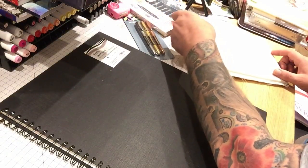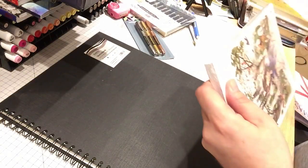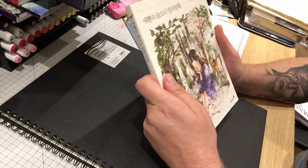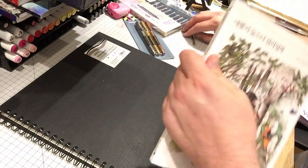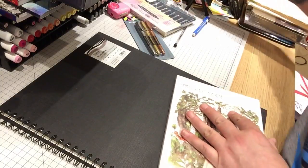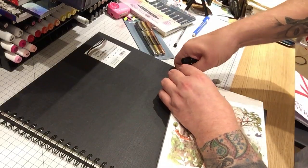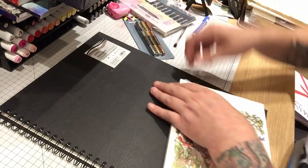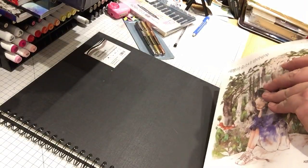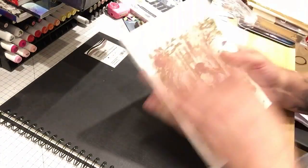And then the other one that came was the first Forest Gill book. There was a deal on to get both of them, so it made sense. I've not opened this yet, but I'm more than happy to do so for you guys. So look what I've got in here. Bear with me, folks.